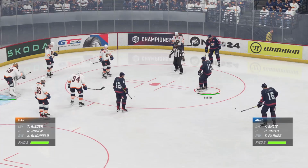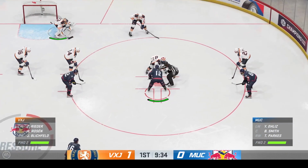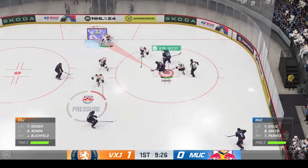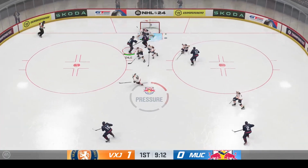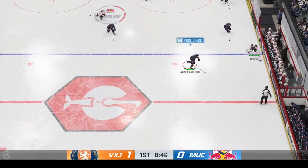The Lakers have been the better team in this first period. More scoring opportunities, and as a result, more goals. Nice job tying up his opponent. And that's just out of reach. The Lakers gain possession.